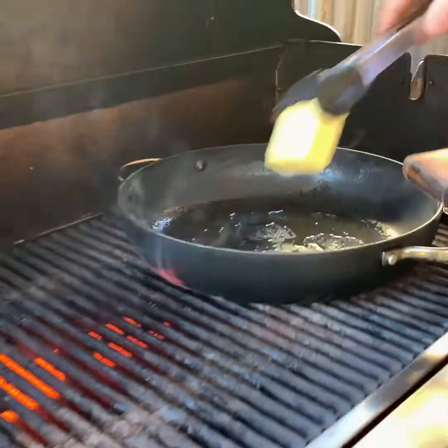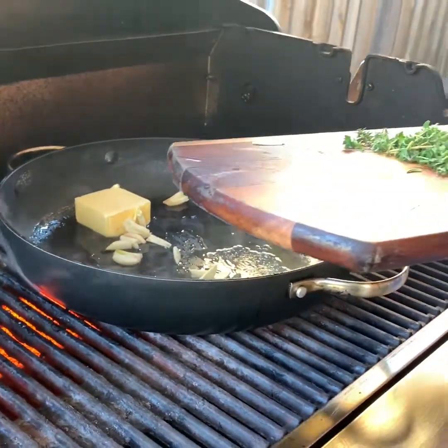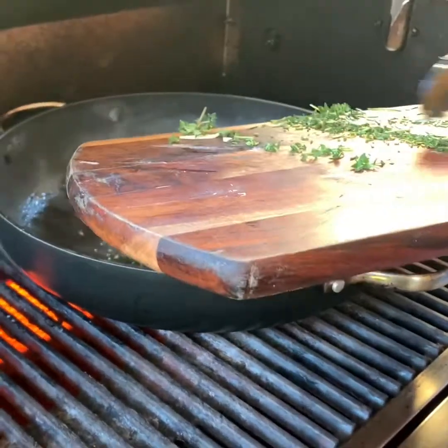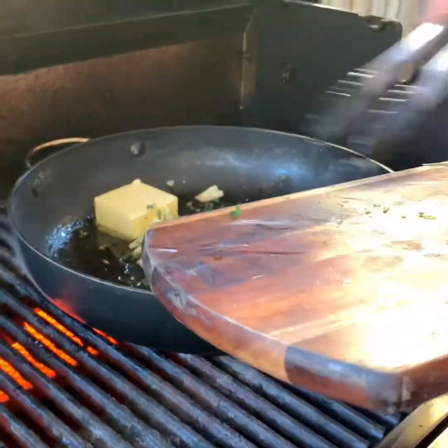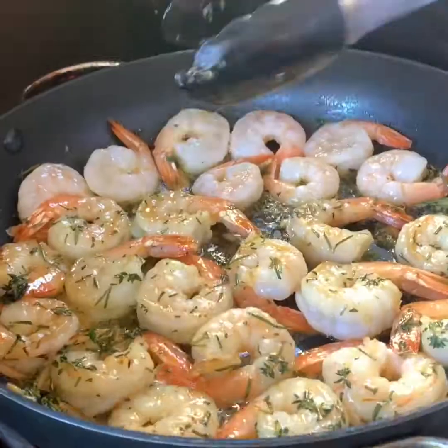We've got our butter, some beautiful butter in there. We want some garlic, our rosemary, and our thyme as well. So we'll put that all in there and we'll let that start melting. Look at that butter melting away.